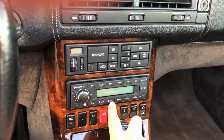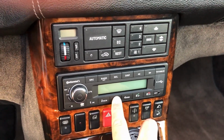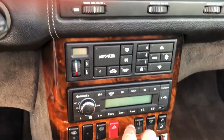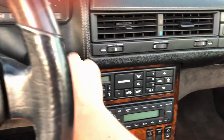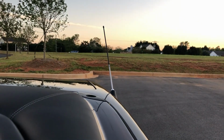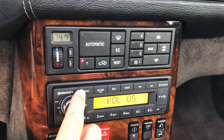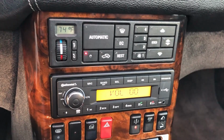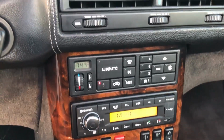I replaced the radio. I have the original. The volume button quit working, so I replaced it with this Continental unit. It's an RDS radio with Bluetooth for phone and streaming audio. And if we turn the key on, see the power antenna go up. Functions like it's supposed to. And it integrates with the Bose subwoofer, so that all works as well.